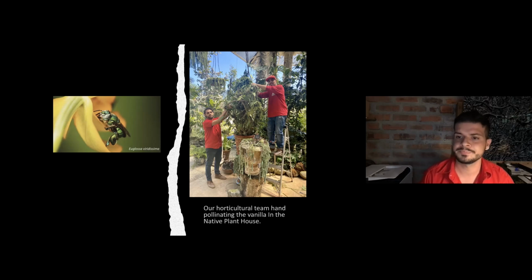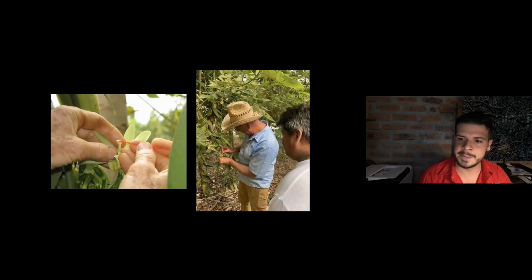And you can see over there one of our staff members doing the work of pollination. We need to hand pollinate every single flower, flower by flower. It is a lot of work, and it is one of the things that I want to share with the APGA members. This presentation is to encourage gardens to have a vanilla plantation. And of course, you need to remember that the labor of pollination is super hard and is one of the most difficult parts of taking care of a vanilla plantation.